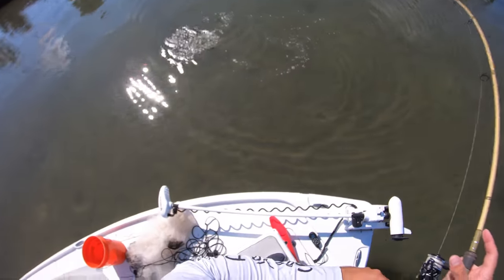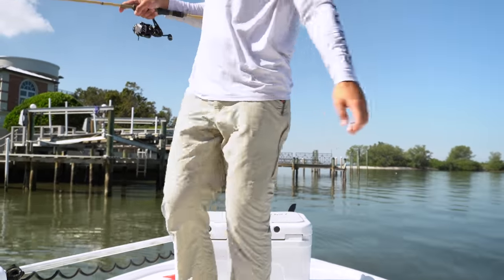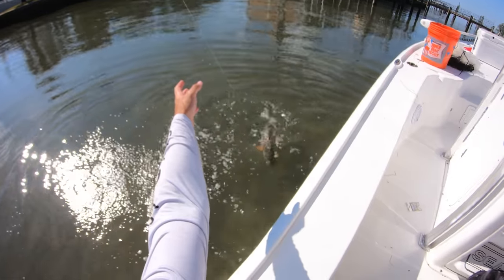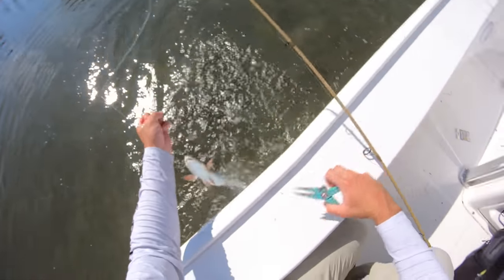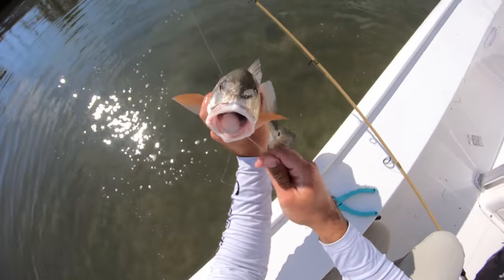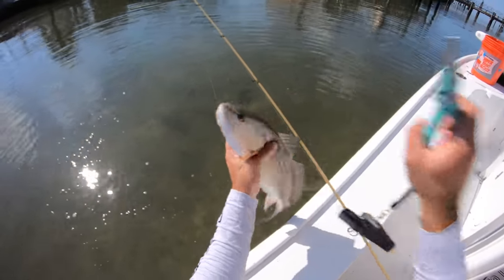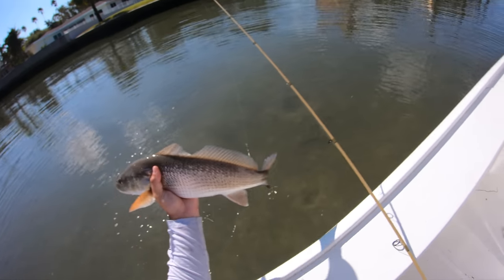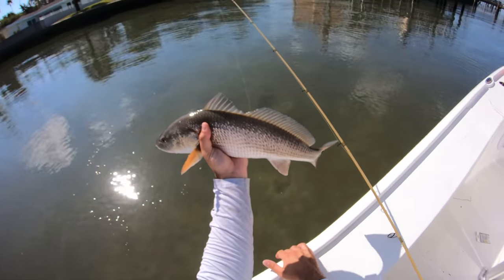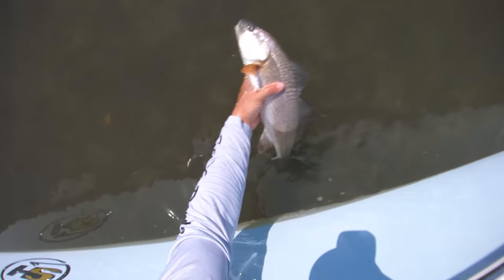Come on over here. Kind of swallowed it, didn't ya? Come on over here. So I've gone, what, 4 or 5 snook and now a redfish? I'm just gonna cut it. There we go. Solid redfish, probably 18, 19 inches on the live greenback up there right along the seawall. Get a release on them.